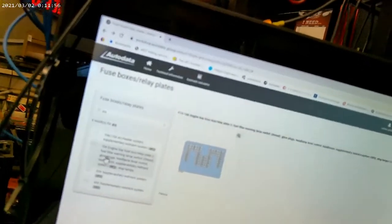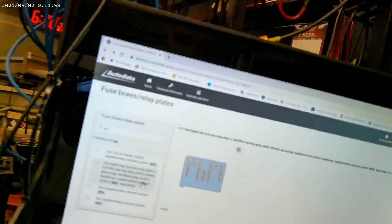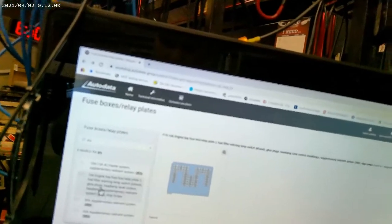So now the one that interested me next was this one in the fascia, and if you have a look at this one here, it's a 10 amp fuse. Well, it's got engine bay, fuse box, plate 2, fuel filter, warning lamp, switch, glow plugs.